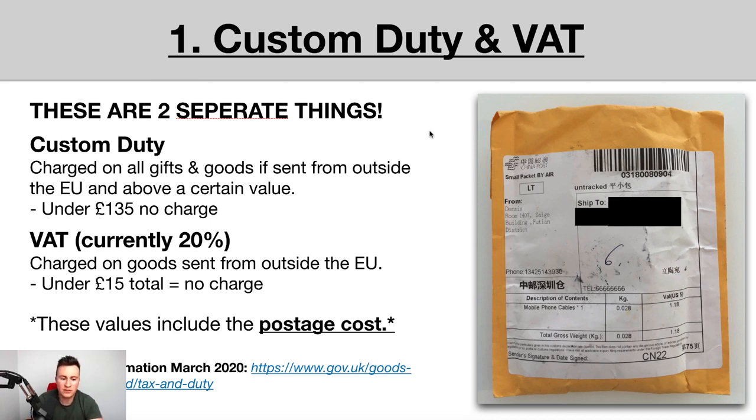The next point you have to consider as well is these values. The £15 total, the £135 total, this includes the postage cost. So if you buy an item off AliExpress that costs £14.99, as long as there's no delivery cost, you'll be absolutely fine. But if you have to pay ePacket on top of that, and that takes it over the £15 total, then there will be a VAT charge to pay.